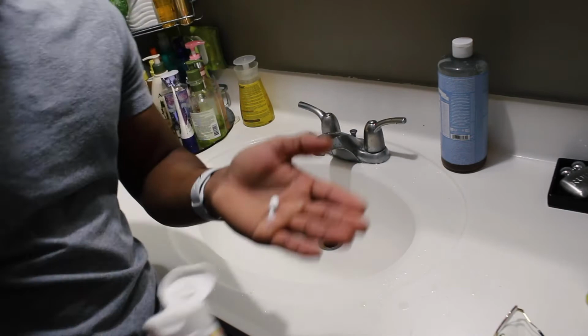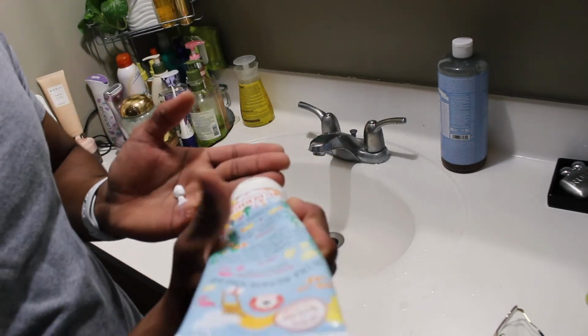I've been using it for a long time. It's definitely my go-to cream. I don't really use any other creams besides this one. Cream, moisturizer, whatever you want to call it, this is what I use. It's amazing. You don't need a lot. You put a little dime size on your finger, and then you just rub it on your face in circular motions, but make sure your hands are clean. That's pretty much gonna be it, man.